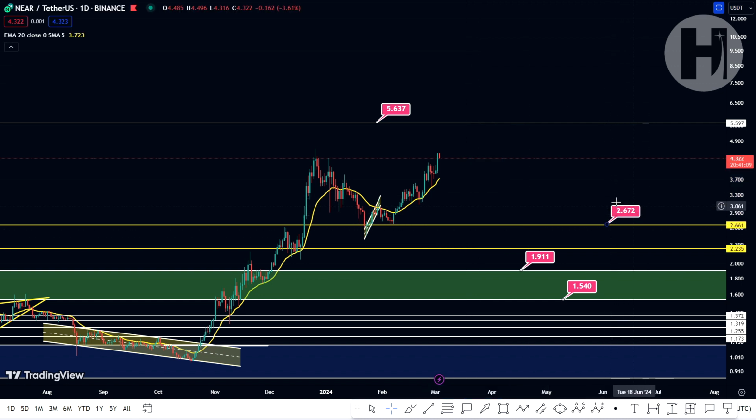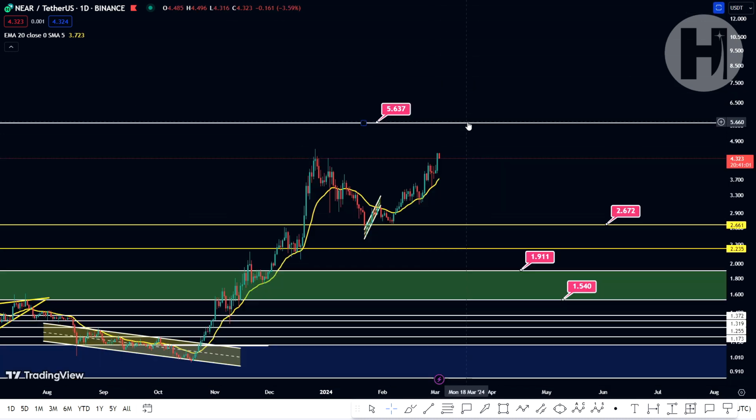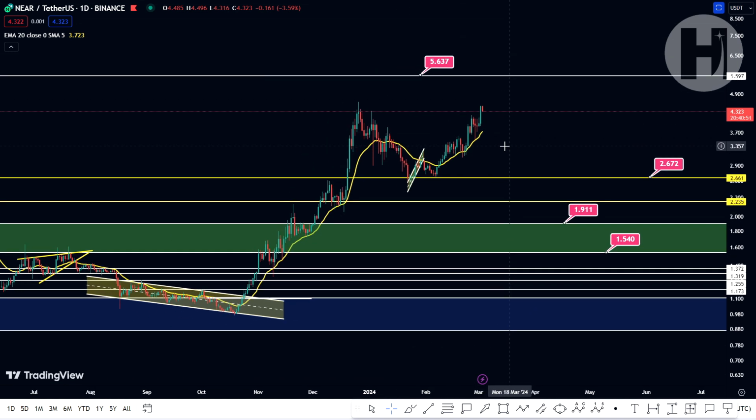$2.62 is going to be a really good entry point, but you have to understand that you're going to be getting in when the markets are already getting a bit too overheated, and waiting for a pullback would be the wise decision, right? But again, that is very stressful because you don't know whether you're going to get those lower prices or not. And good for all of us here on the channel.